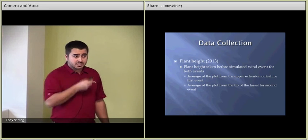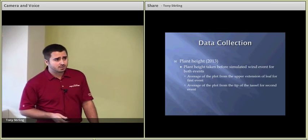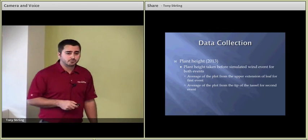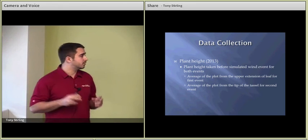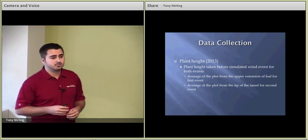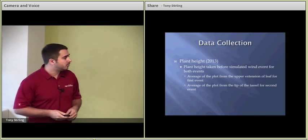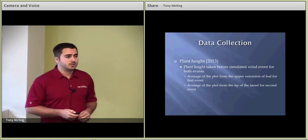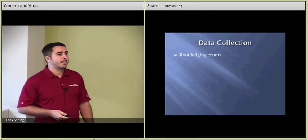In 2013, I took plant heights. I took these right before the simulated wind event, usually a day before. For the early one, the average of the plot was the extension of the ear leaf, or of the upper leaf in that plot. Then we took the second one from the tip of the tassel, since it was after pollination and the tassels had emerged.